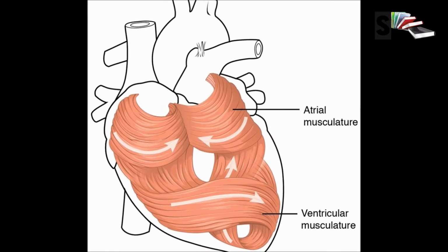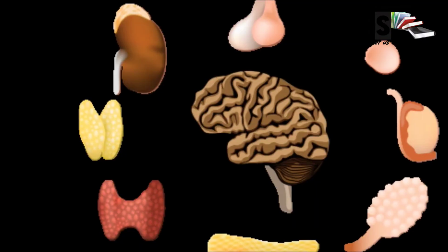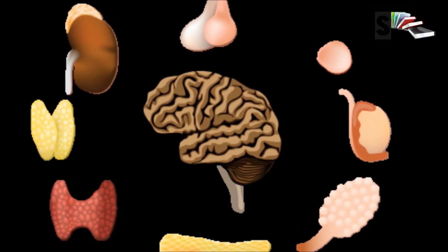The last type of muscle is the cardiac muscle. The cardiac muscle is only found in the heart. It is made up of short muscle cells that contract rhythmically without getting tired. We are finished with the muscular system and are now moving on to the endocrine system.